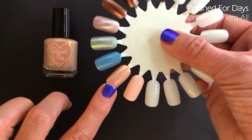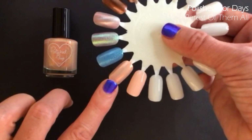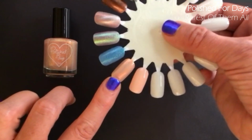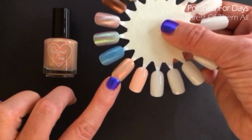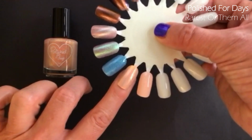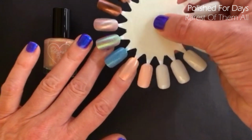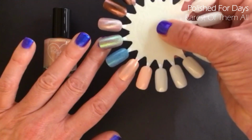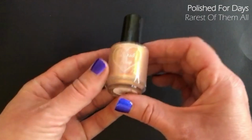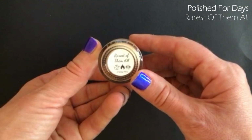In 2 coats though, the very prominent shimmer I think would act to cover a lot of visible nail line, perhaps not all of it though. So I really won't know until I get it on my own nail to be sure. But this one is beautifully shimmery and a great neutral. This one is by Polished for Days, Rarest of Them All.